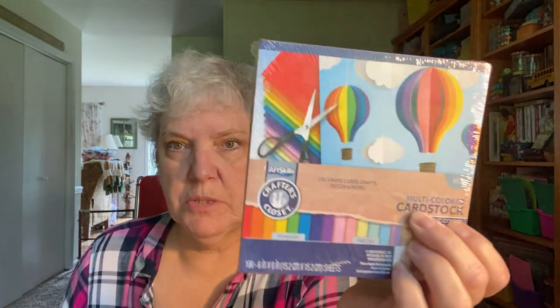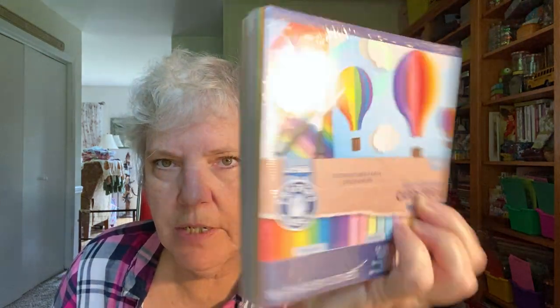And then the last thing, I think this might have been $5. And it's 65-pound weight multicolored cardstock in 20 colors. And you get 100 pieces, 6x6. So those are the colors, all different pretty colors. A lot of them springy colors.